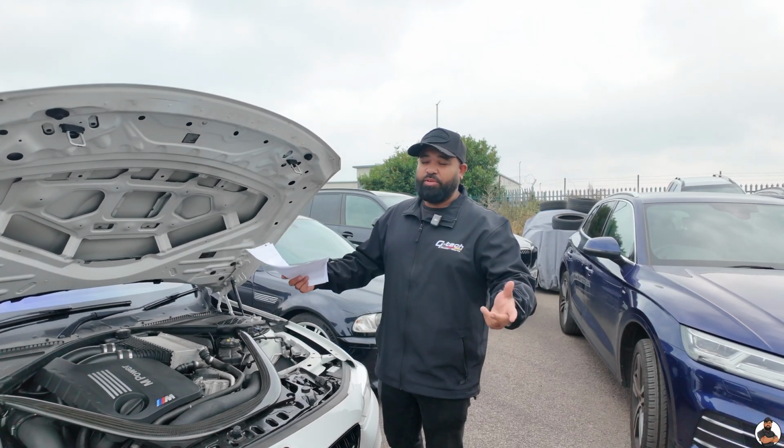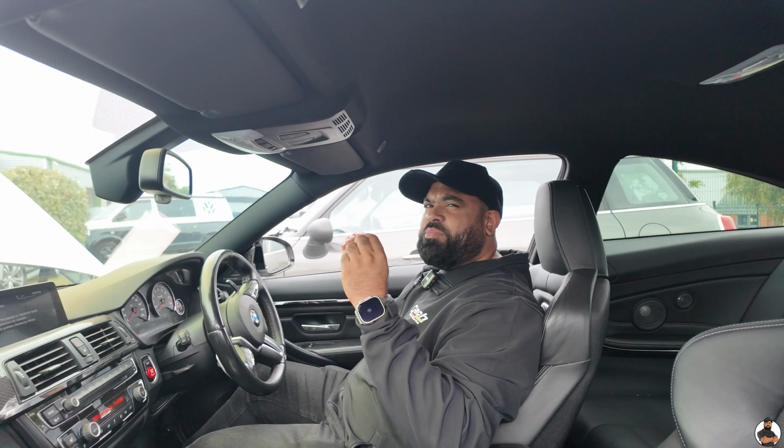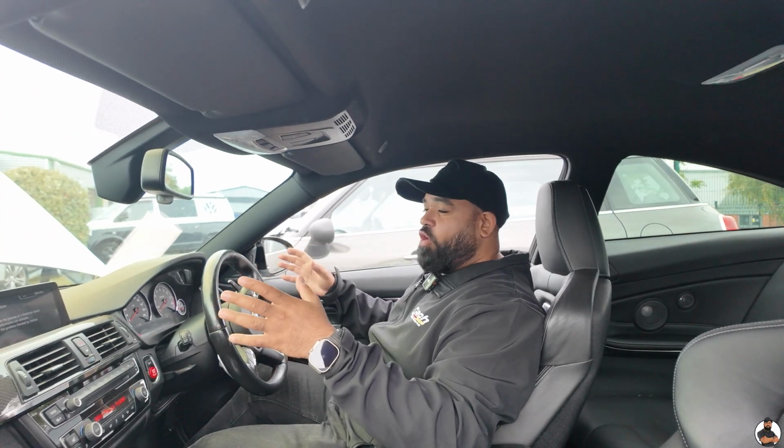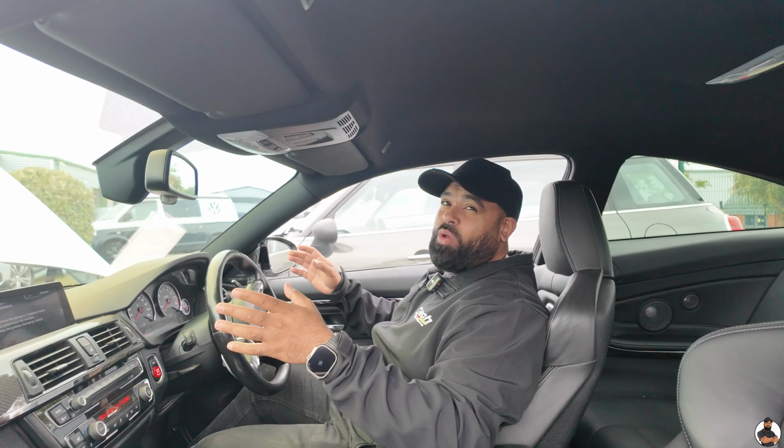But then this happened. After the customer managed to get the car started with a little bit of charge, she began to experience these faults. Ignition faults, drainage on the battery. Then the vehicle went to BMW.